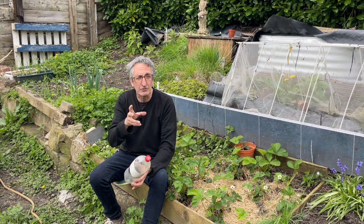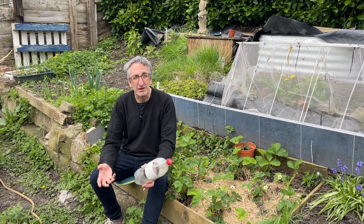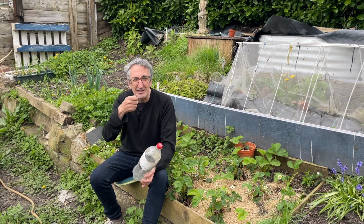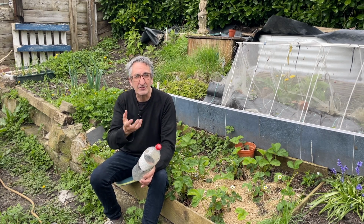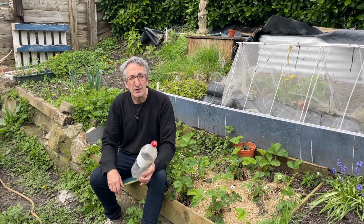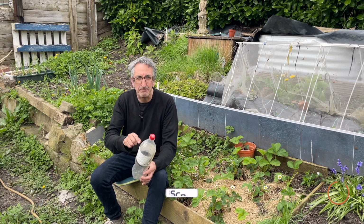Now, slugs are attracted to beer because of the yeast in the beer. So actually, all you need to do is buy yourself a packet of yeast, mix it with water and a little bit of sugar, because that gets the fermentation process going and gets the yeast happening. You can actually start it off with warm water. Obviously, it will cool eventually. But get your yeast mixture and pop it in.